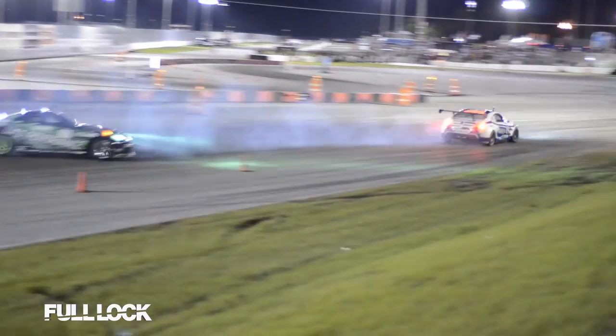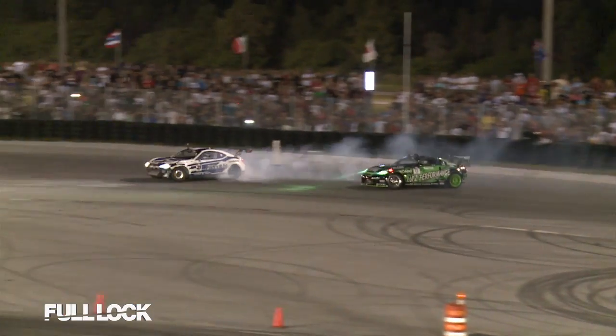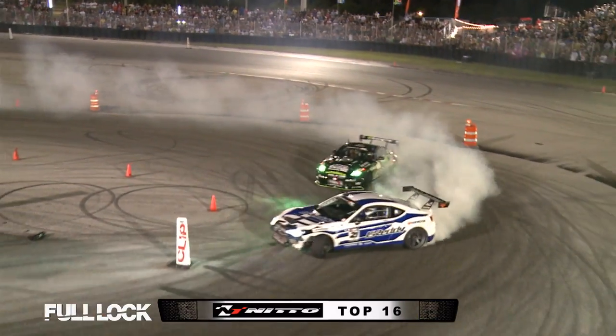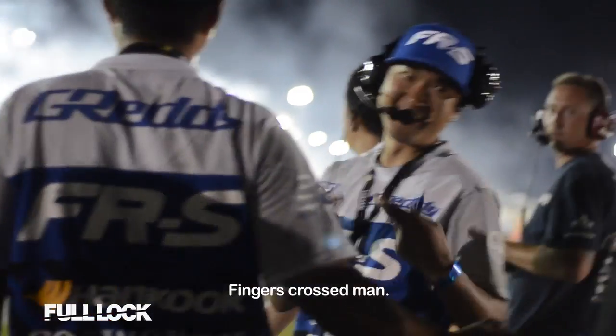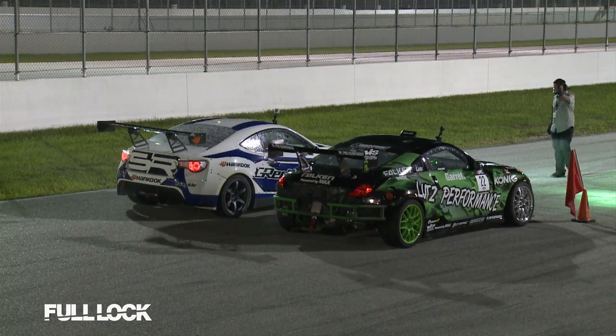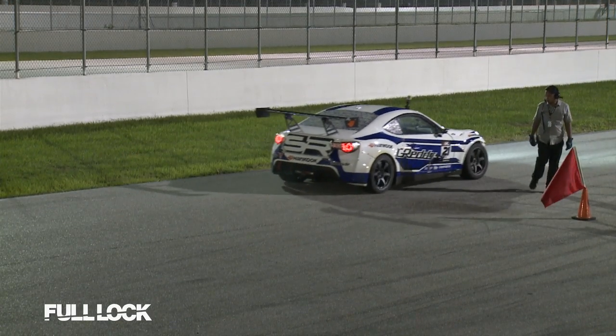Get 73.8 miles an hour from Gucci, right on par with what we were expecting. Kenny Moen's going to be looking to close that gap. Coming in, not quite on the door like the judges expect. I think he's got it, pretty sure. Fingers crossed. As we're seeing now, Kenny Moen is given the win. Again, Gucci getting a little bit too aggressive, and it's considered at fault for colliding.